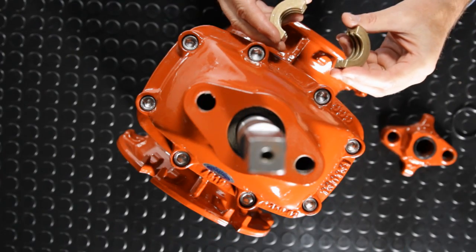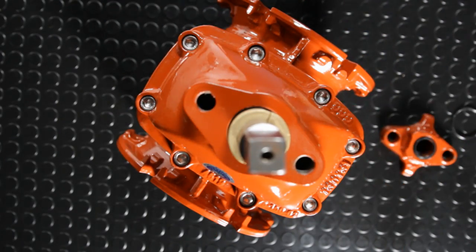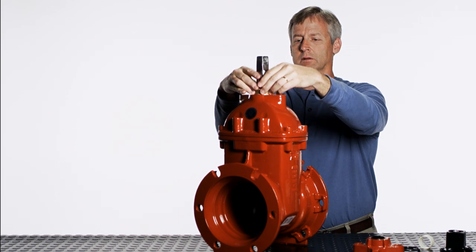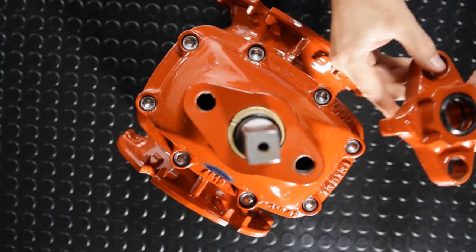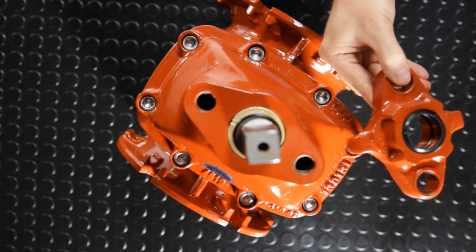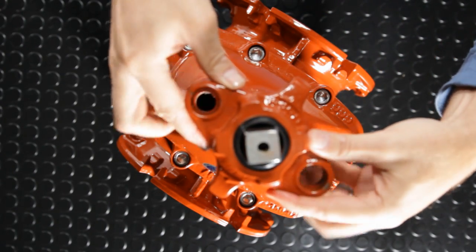Our matched pair of bronze thrust collars lock into grooves machined into the stainless steel stem. Testing has proven that this type of thrust collar to stem design can withstand torque levels that are up to 5 times higher than those required by AWWA. The gland flange's ductile iron has 2 lifting lugs to help with valve handling. Valves 14 inches and larger are provided with lifting eyes to ease in installation.